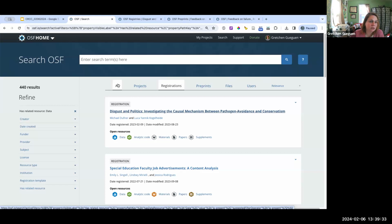Projects, it's optional. And the DOIs are created at those levels, project, registration and preprint, and not at the file level. If you wanted a DOI, say just for a data set, you could put that in a component and then get a DOI for that component. And that actually is helpful because then you can upload different versions or supplemental files all in the same package.